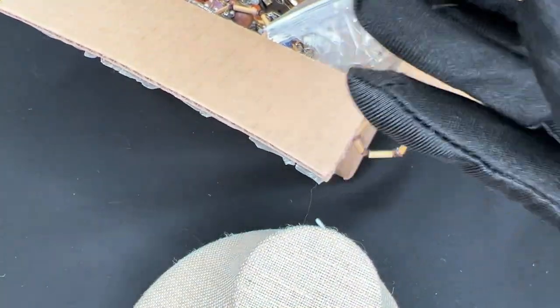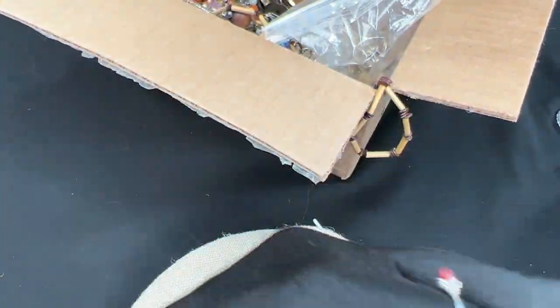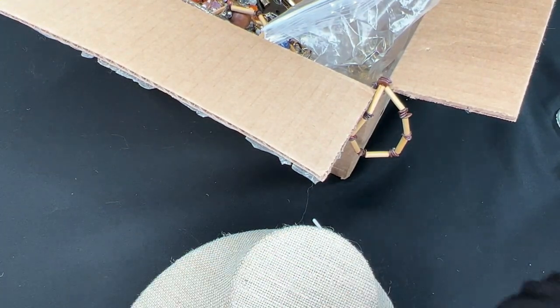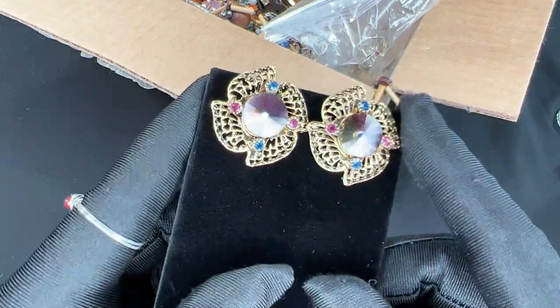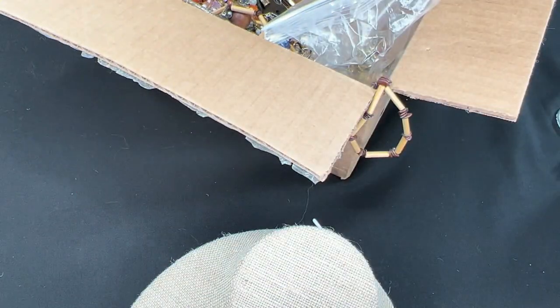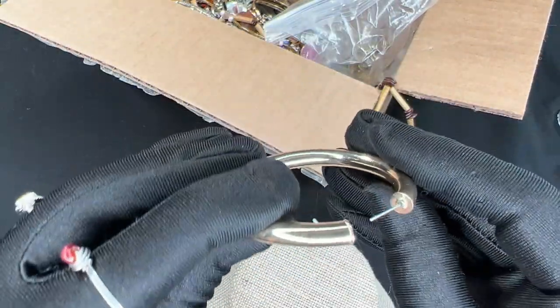No name. That is glass. That is so pretty. Those are very pretty. I like them. They would look nice on a little form. I want to discover who made these. Wow, pretty. I like these. Okay. We're making some progress here.